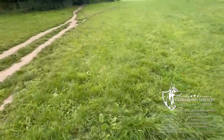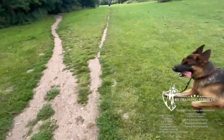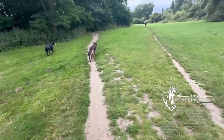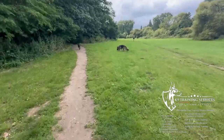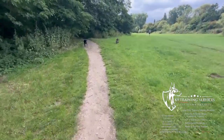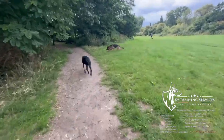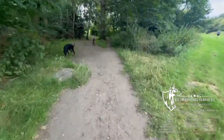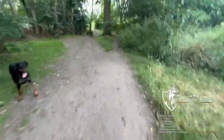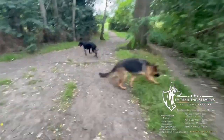Holes around here actually, so I've got to be careful. Careful guys. So this will take us back up to the main road, so I'll get the lead on them then.